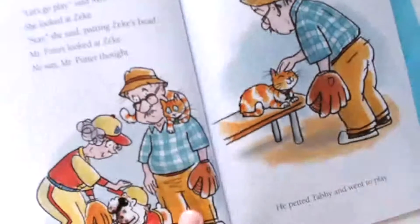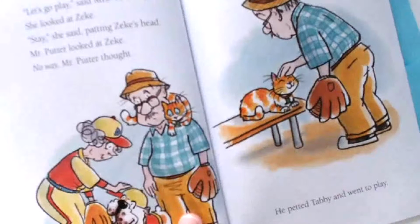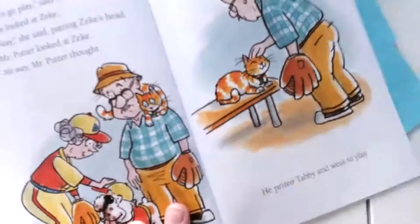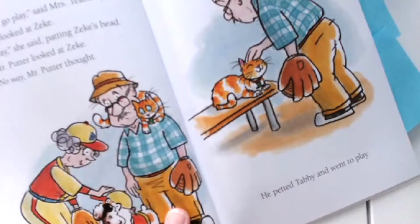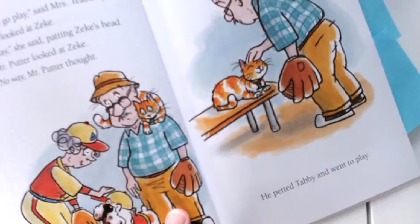All right, friends, so I want you to tell me what happened so far in our book. That's where we're going to stop for today. And tomorrow, we're going to finish the rest of our book.